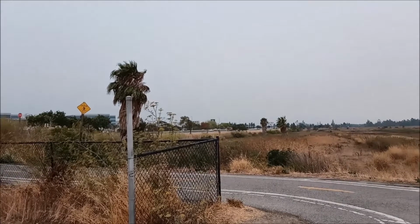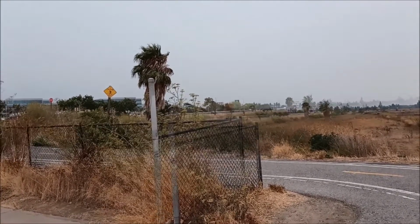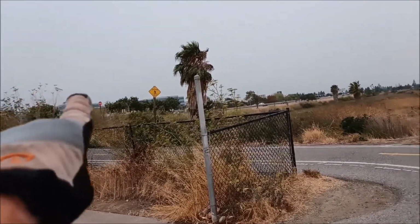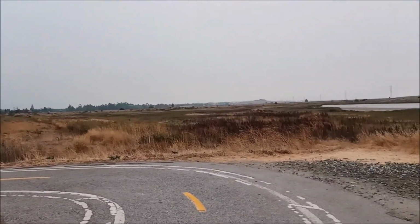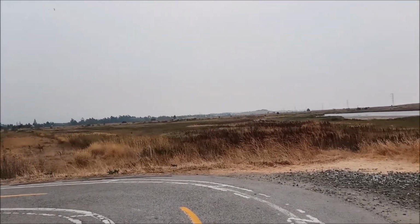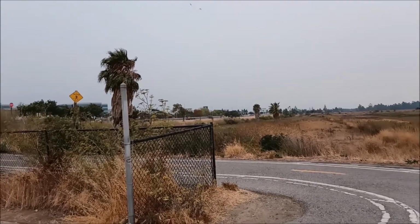Looks pretty gloomy, but it was warm. It was in the mid 70s most of the day. Pretty good breeze blowing. And I think the air quality this way is pretty bad, but along the bay it wasn't too bad. You can see a couple of miles anyway, so not bad. Looks like a cold winter day, but it's actually middle of summer. Kind of strange. Anyway, hope you enjoyed that ride.